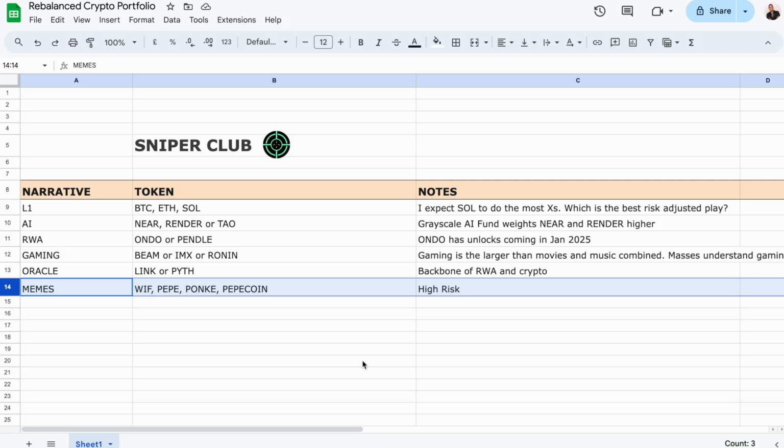And so people, this is what I'm looking at, a rebalanced crypto portfolio. The list of coins that I'm looking at as we watch where the market is going, hoping for buying opportunities: at the layer 1 level, AI level, Near, Render, Tau, real world assets, Ondo, Pendle, gaming, Beam, IMX and Ronin, Oracle space, Link and Pyth, and lastly memes with Pepe, Ponky and Pepe Coin. So these, I believe, can be strong plays.